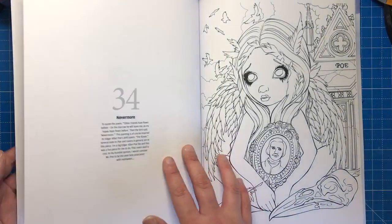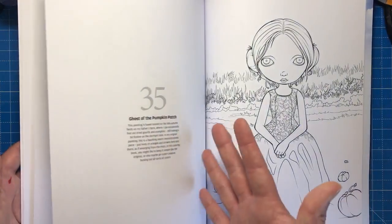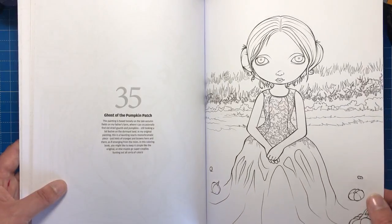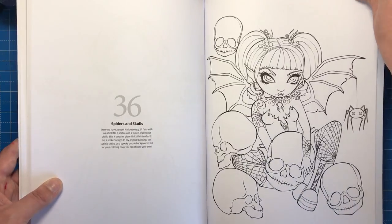So I think if you're more into colouring traditional scary images and gore and things like that, Beauty of Horror is definitely your thing. If you like colouring sort of eerie looking ladies in costume, then this will definitely do for you.